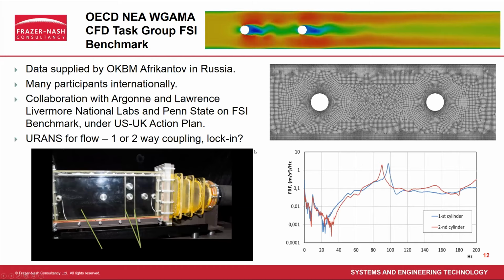Just because Elia brought it up, I thought I'd include a slide as well on the FSI benchmarks. This isn't a case study, this is just another activity that we're doing. The reason it's part of the BEIS project is because it falls under the collaboration between Elia and ourselves, under the auspices of the US-UK Action Plan. So other colleagues Elia has at Argonne and Lawrence Livermore are part of this. The whole point of doing this work is so we talk to each other across the Atlantic, not necessarily just because we do the CFD, but that's a good thing as well.